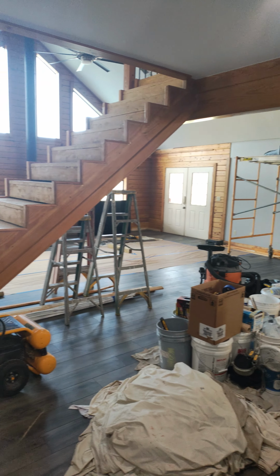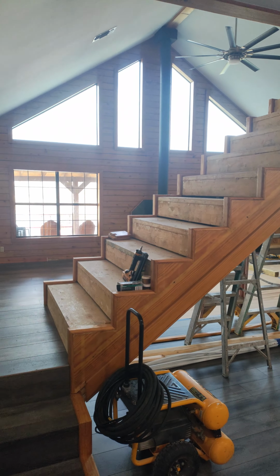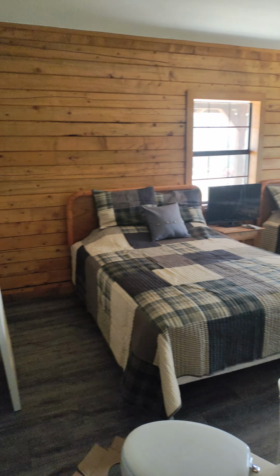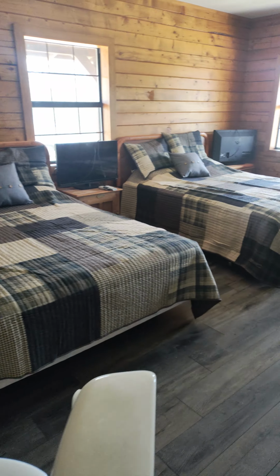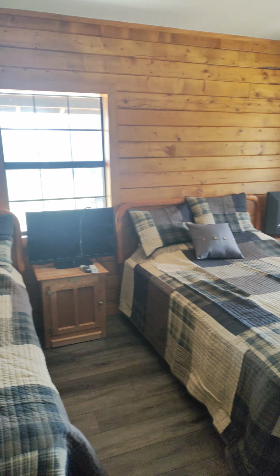Bathroom, one bathroom. They're remodeling this right here. So it looks. Man, look at this right here. Was huge. Wow. So all of that fireplace. Okay. One bedroom with two beds. Man, one bedroom with two beds in it. They have TVs.